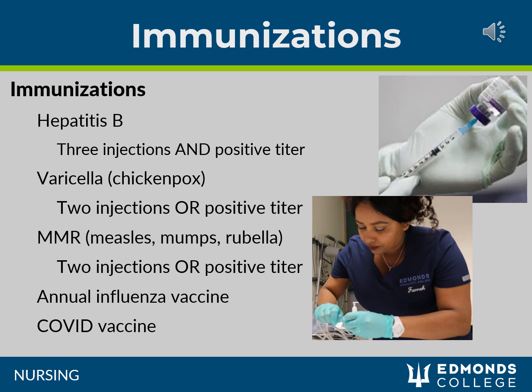Students are required to be immune to certain communicable diseases to protect the patients they care for. Those are listed on this slide. For hepatitis B, it is as much for the students' protection as it is for the patients. This vaccine series takes 3 injections over a 6-month period, and then a blood draw for an antibody titer 6 to 8 weeks after the last vaccine administration. So this is 3 vaccines and a positive antibody titer.